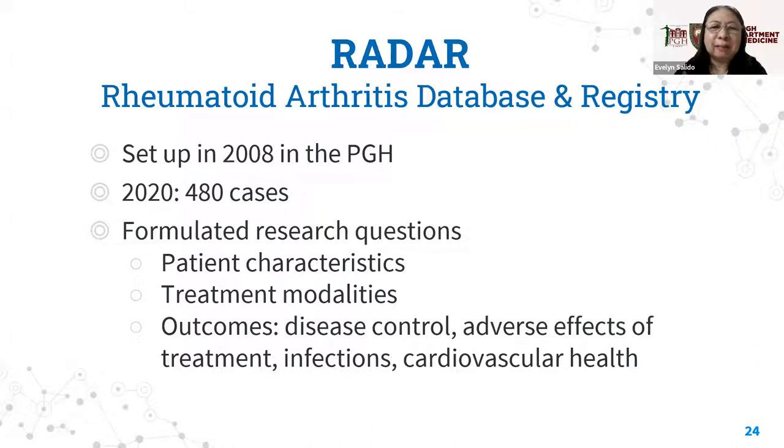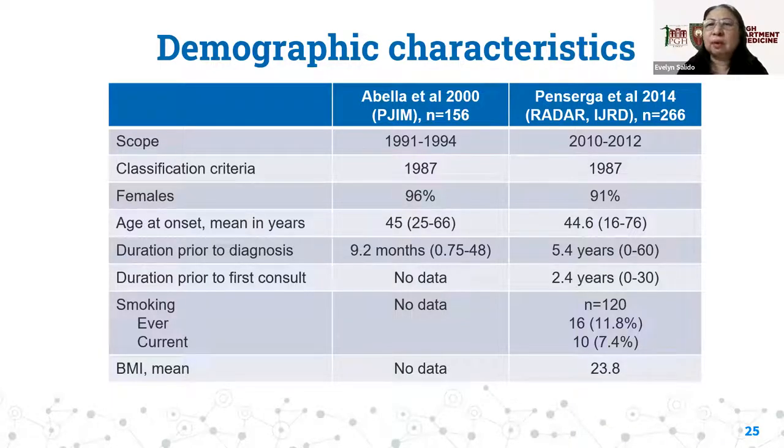So Mom Pen started it by asking us to formulate research questions about patient characteristics, treatment modalities, and different outcomes that we looked at, no, disease control, the adverse effects of treatment, infections, and cardiovascular health. And I could still remember the hours spent talking about the data that we wanted to include. Because even before the RADAR, there was already at least one publication in the PJIM about our rheumatoid arthritis patients. And we looked at demographic characteristics. And if you look at this study by Dr. Abelia in 2000, which studied patients from 1991 to 1994.